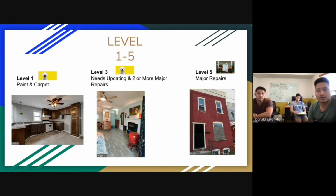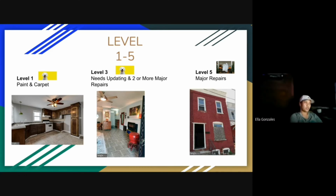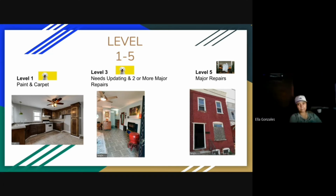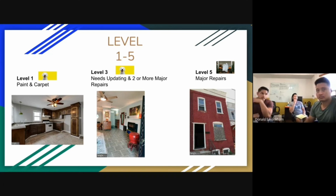So is it safe to say that we should consider the estimated repair dollar amount that we are supposed to spend so that we can put it at level 3 or 4? Yeah, I think it falls into our cost of repairs. Remember the cost of repair sheet that we do, light, medium, and heavy? It's pretty synonymous with this.